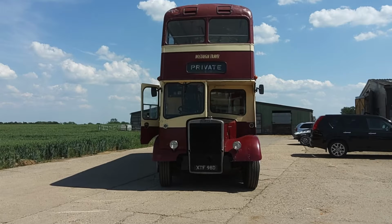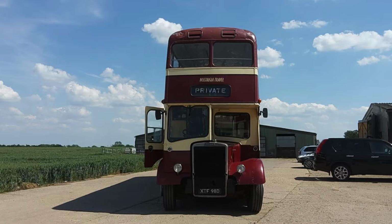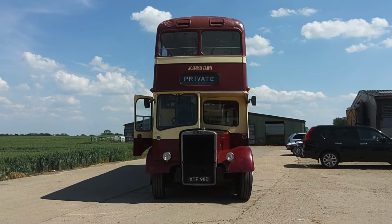So to recap, it's a 1966 D registration, Leyland PD3, East Lancs front entrance, 73 seat, double deck vintage bus.